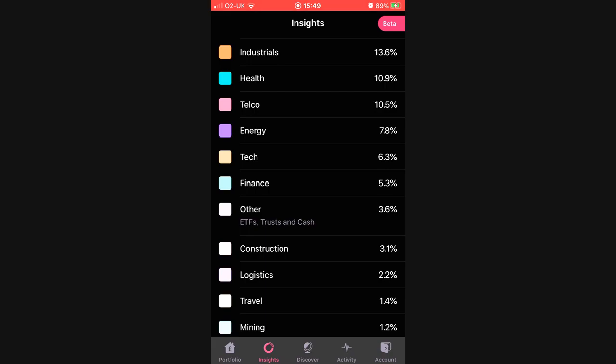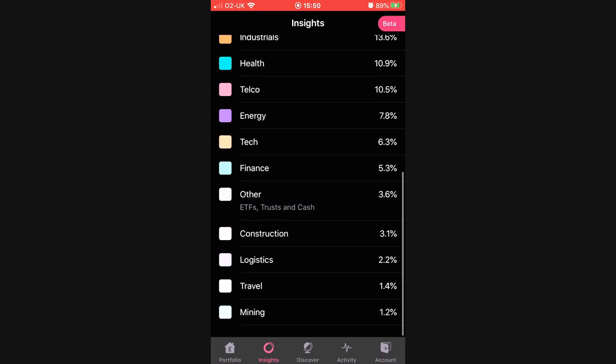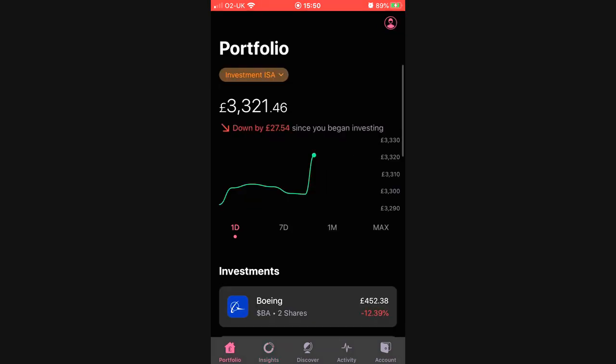I'm looking to make that about 25% of my portfolio, with funds such as the Vanguard SP 500, the Invesco Nasdaq 100, and then some other ETFs from the UK, Europe and across the world. And we have 3% in construction, 2% in logistics, 1.5% in travel, which is a new add, Carnival Cruises, and right at the bottom there, mining, which is also a brand new add for this review.